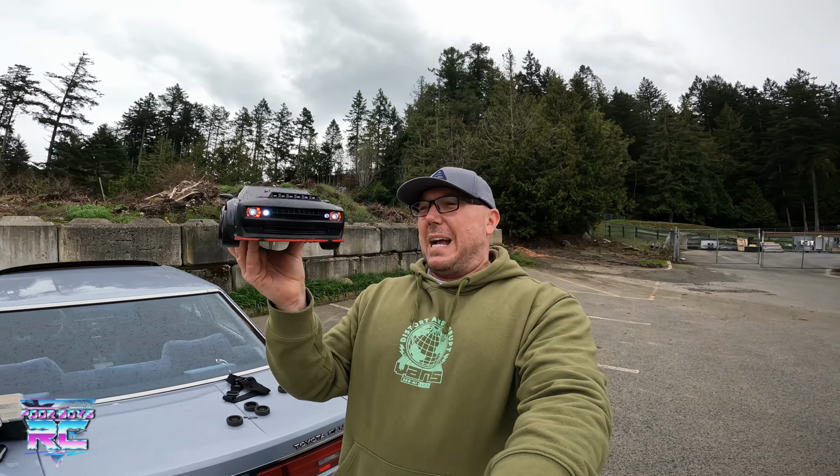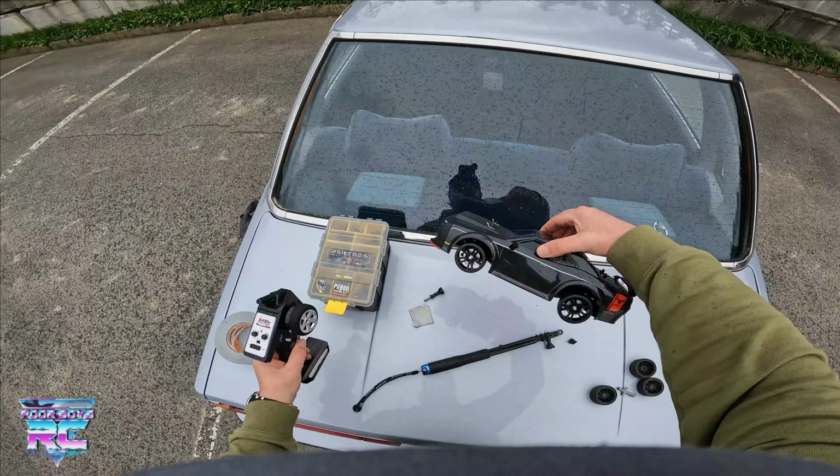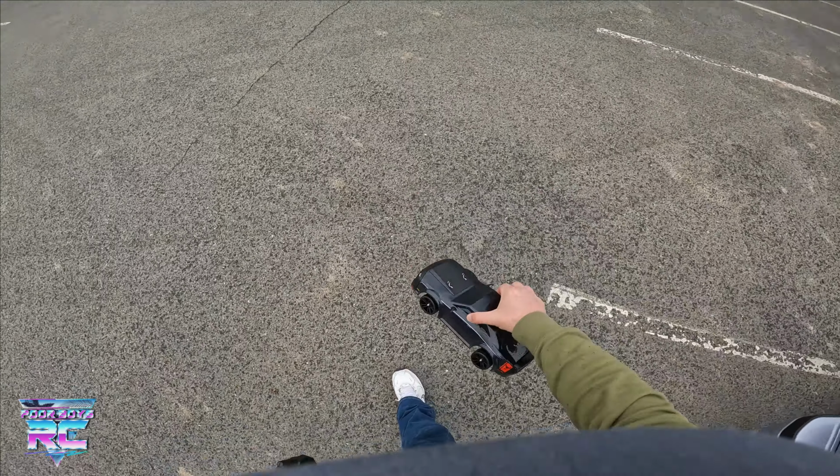All right, guys, drift tires are installed. I'm not a drifter guy at all, so don't bash me for my horrible drifting driving. All right, guys, she's alive.